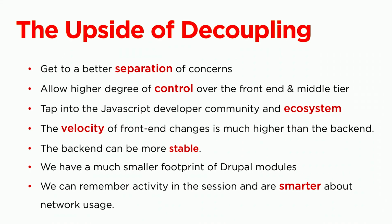So there's a huge community of developers doing work on front-end technology, and we wanted to be able to take advantage of that. In our environment, what we've found is that the velocity of our front-end changes is just much higher than the back-end. That's kind of a virtue. So what it's meant for us is that our back-end can be more stable. We actually have a smaller footprint on the back-end. We have fewer modules, and there's a lot less change in the back-end.